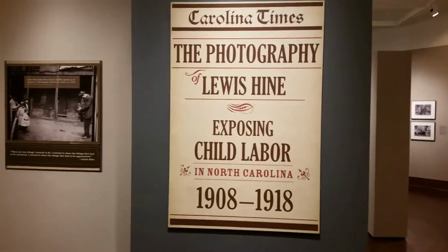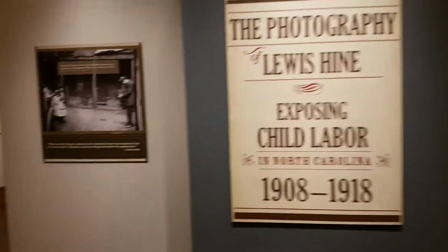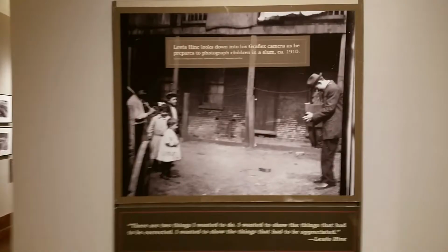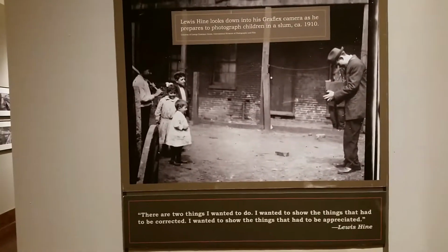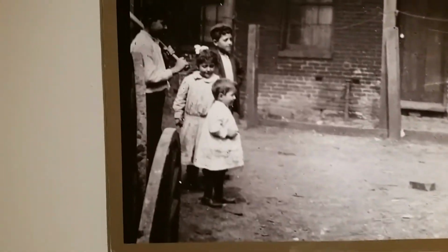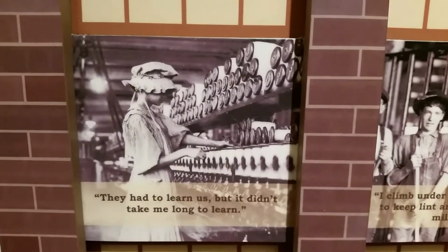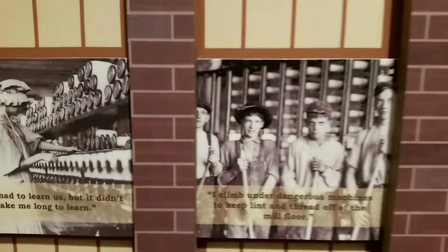Child labor. That's always a terrible thought, isn't it? Lewis Hines. Small children. These are kids working in the mills. Looks like a cloth mill.